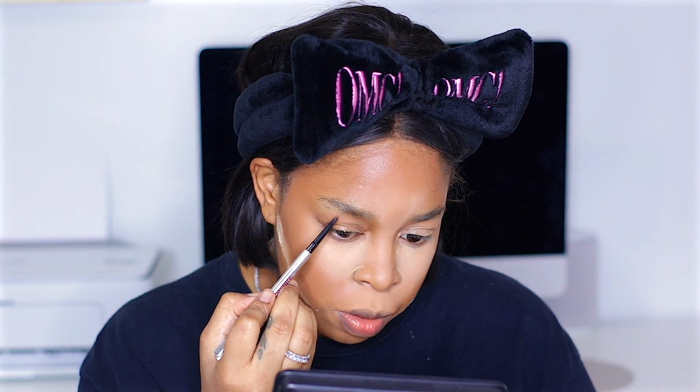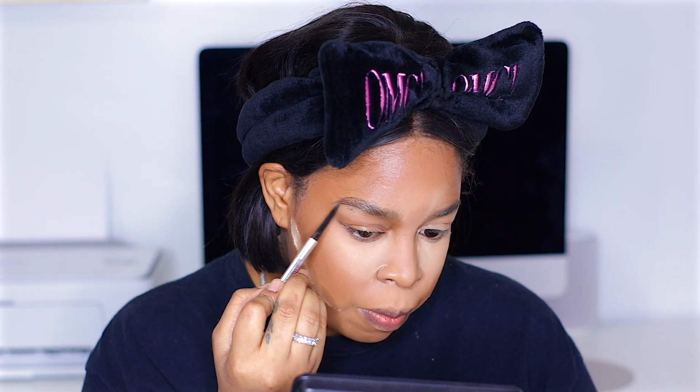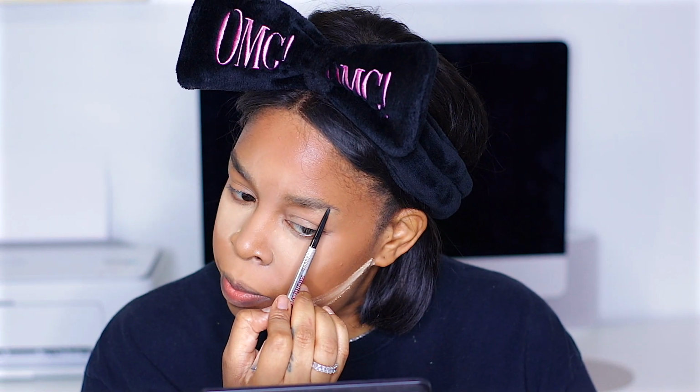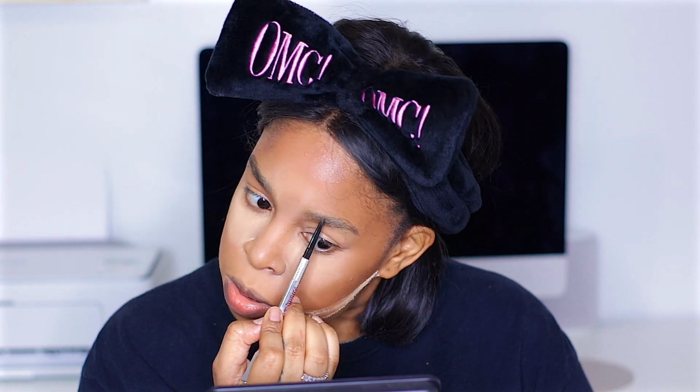Alright, so while that is sitting on my face, I take the Benefit Precisely My Brow Pencil that looks like this. I'm just going to fill in the edges of my brows. I don't normally fill in the whole brow because I feel like my brows are kind of thick already, and it's the way I like them. So I'm just going to fill in the ends. That's pretty much how I do my brows. I don't have to do much to it. And then I clean up underneath with concealer.